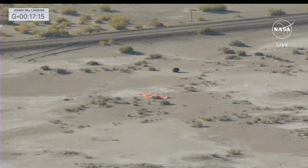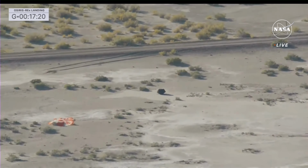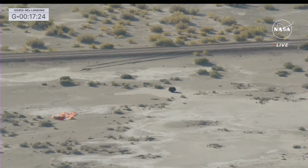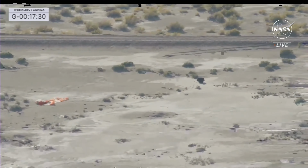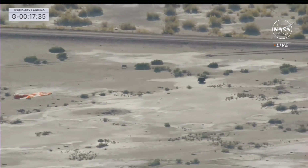Recovery operations. Helo 2 has visual on the SRC. I repeat, SRC has been located. And we have visual on that SRC. It appears that the parachute has also disconnected. It's a little bit off from that SRC, disconnecting from the back shell. The SRC appears to be resting on its nose, that heat shield that protected it the whole way down through that entry, descent, and landing.